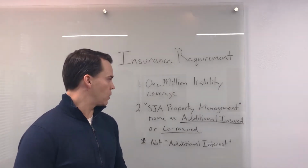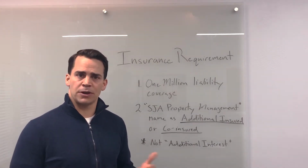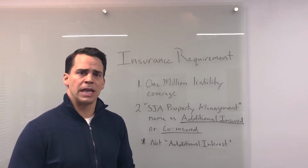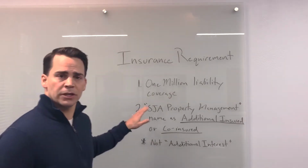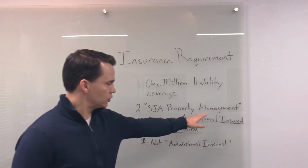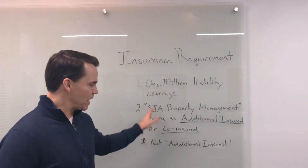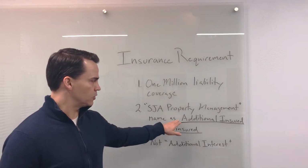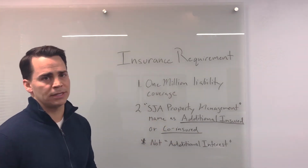The second thing we require is to be named as an additional insured. So this is very common. I don't know of any other property management companies that don't have this requirement. And that requirement is that SJA be named on the insurance policy itself as an additional insured or a co-insured. That's different from an additional interest. We don't accept additional interest. It must be additional insured or co-insured on the policy itself.